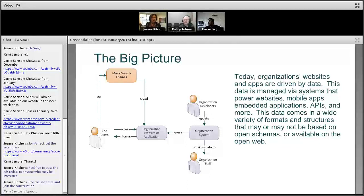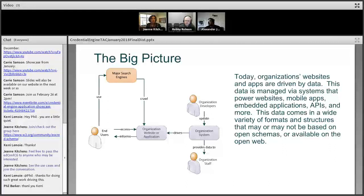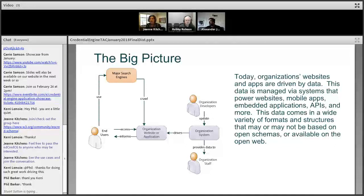So, earlier in the webinar, I talked about, and Scott talked about, the launch that occurred on December 7th. And so what Nate's going to do is just go over what we refer to as the big picture. It'll tie in the work that Phil's working on now, that big picture of the web, and what is available now through Credential Engine. So with that launch, we were signaling to the world that the Credential Engine technologies are now available for publishing to the registry.